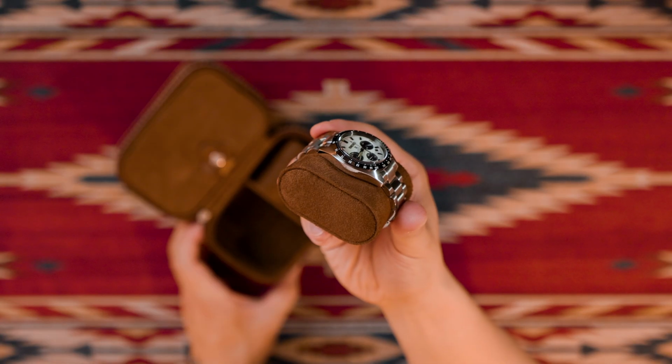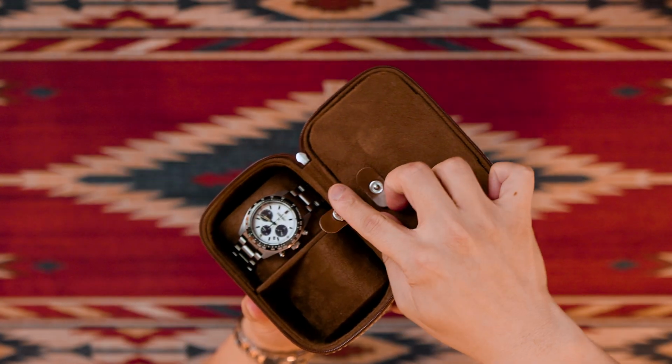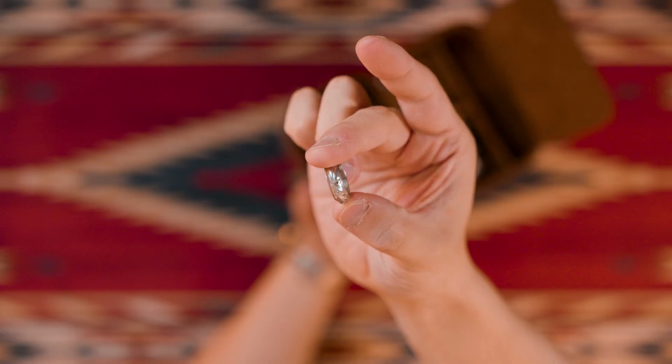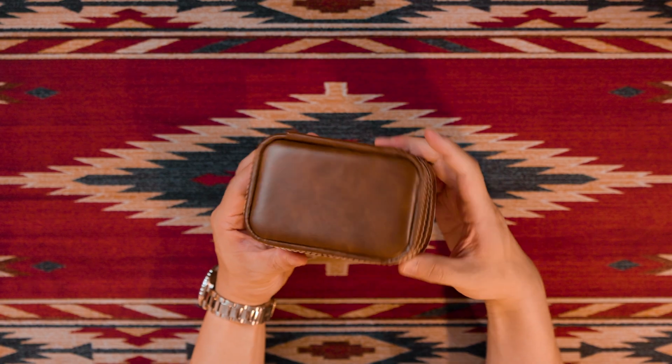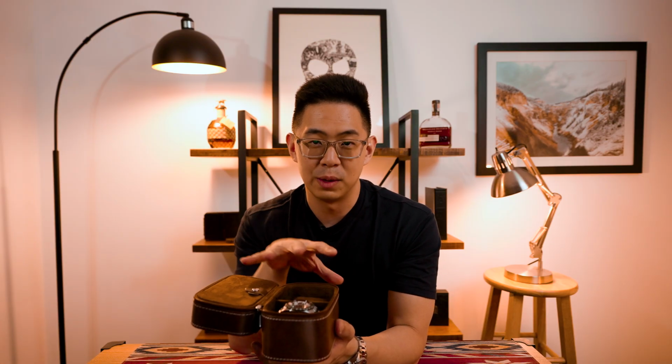Typically when I'm traveling, I do have one watch on my wrist and then I store one here to kind of change it up. When I'm clocking out for the night and just ending the day, I want to be able to store the watch from my wrist in here and not let it be prone to any scratches when I'm putting it on a nightstand or something. So it makes it a little bit easier for me to store my stuff away in one single spot.